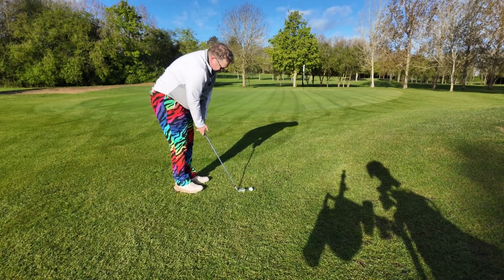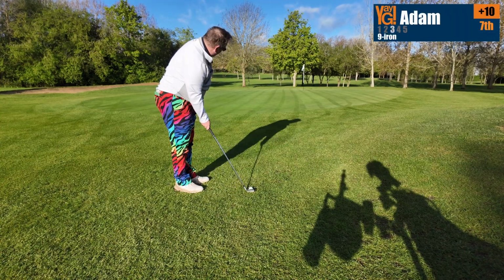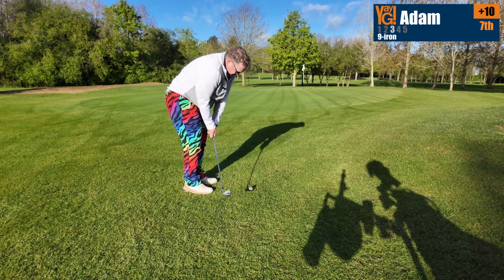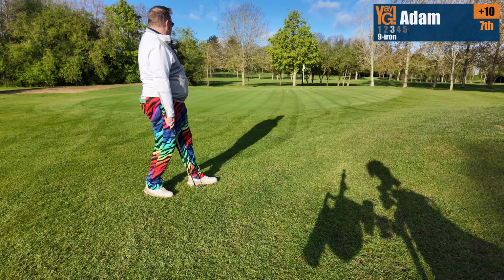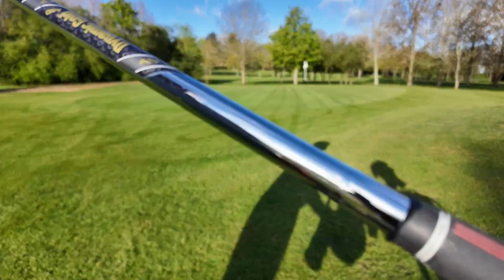I am scared this is going to go off the back again. 9-iron putt. Hop it over the not cut stuff and land it just on the green and let it run up. That landed 6 inches on the green. See, I should pay more attention to greens on chips, because now I look at it, I can see that's going to borrow off to the left.